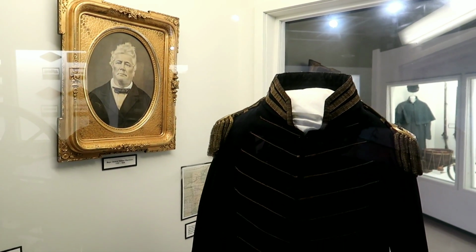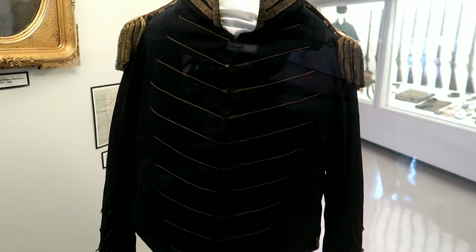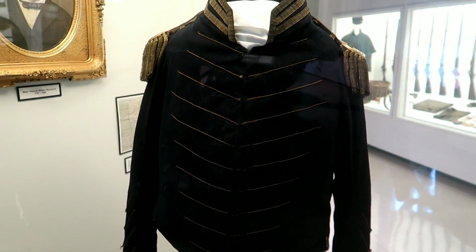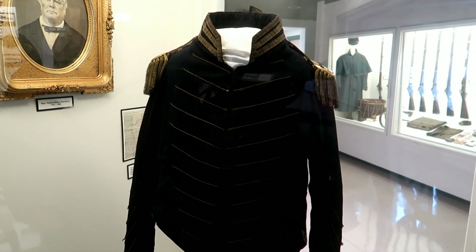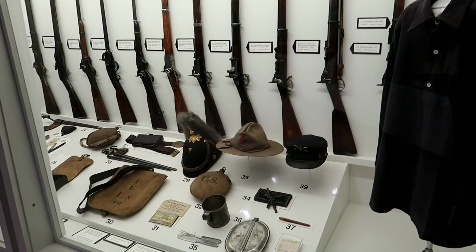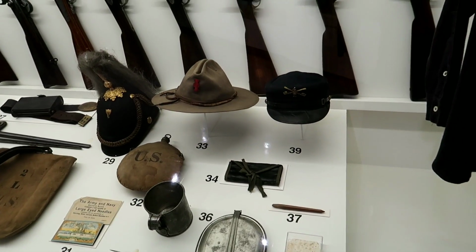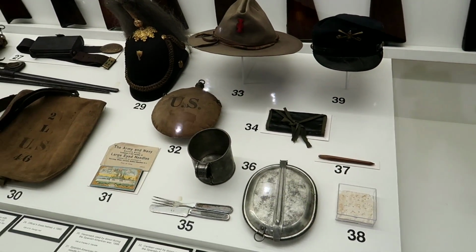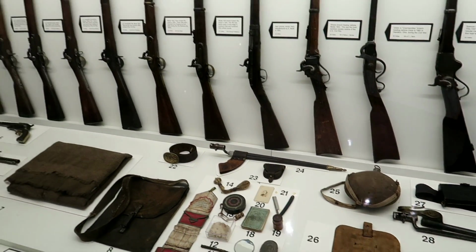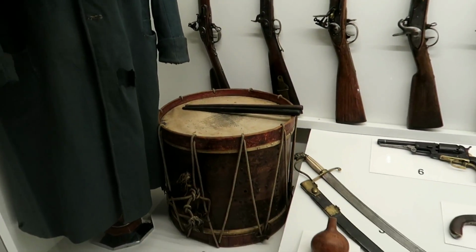And this jacket was Major General William Blackburn's jacket. It says he was alive from 1787 to 1858, so he was appointed by President Andrew Jackson as land agent in northwestern Ohio. And here are kinds of old guns and military uniform and supplies. You can see his Civil War hat right there. There's a lot of history in there, including a Civil War outfit with holes all over the jacket and an old drum.